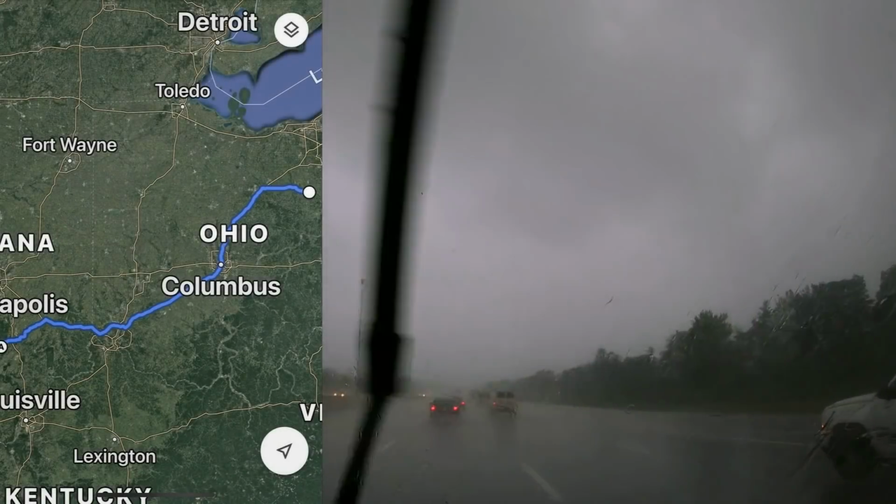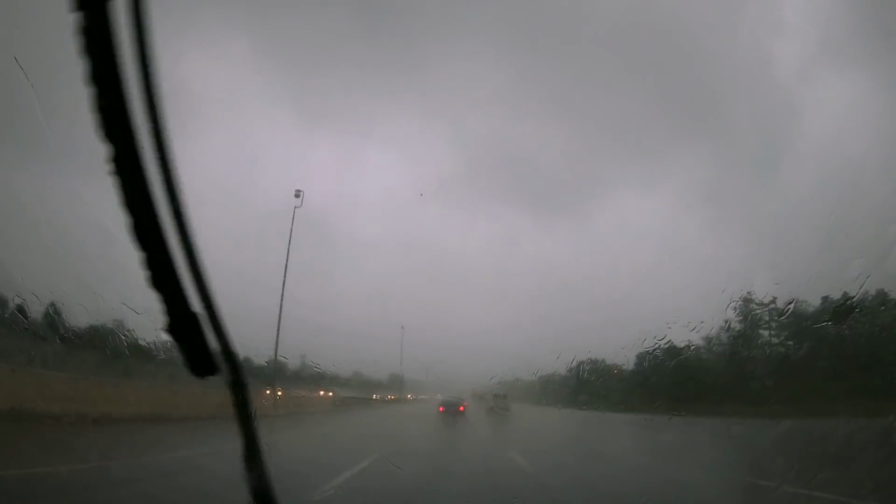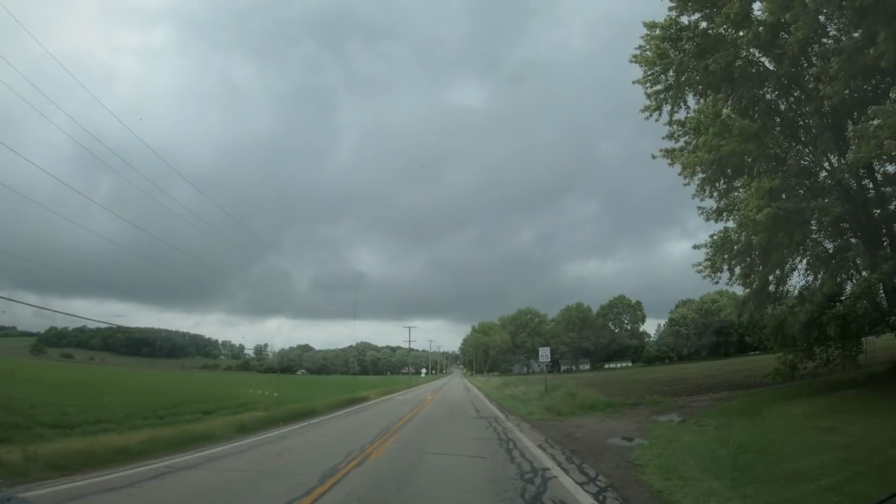With our time in Ohio coming to an end, we drive 5 hours west to our next boondocking location in southern Indiana.